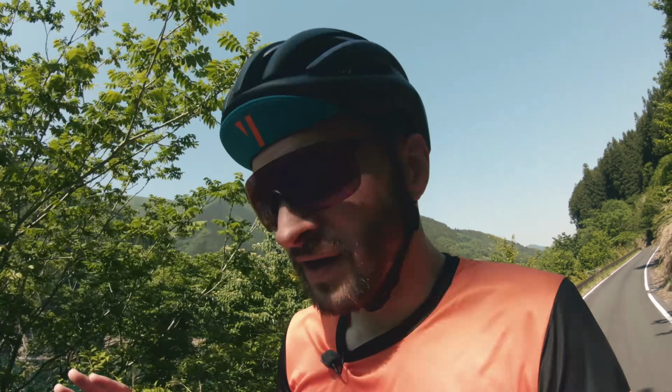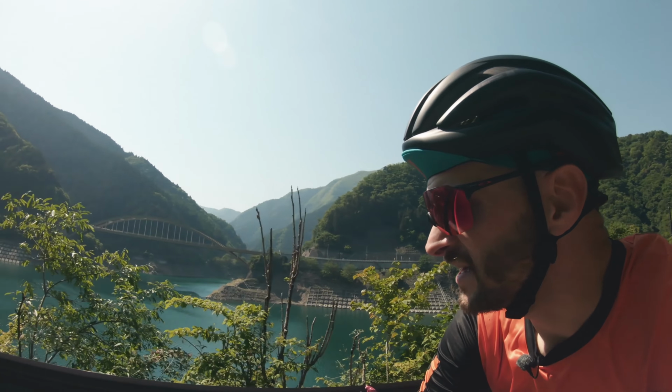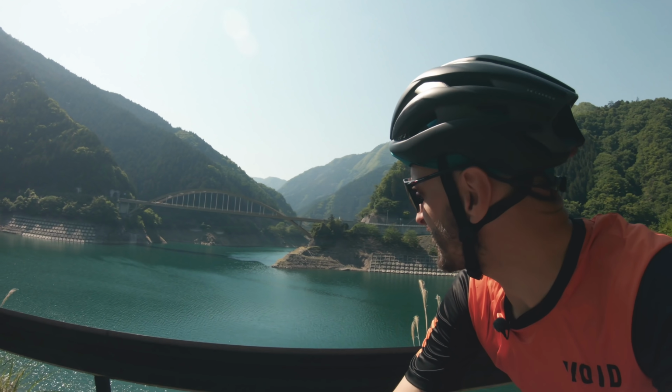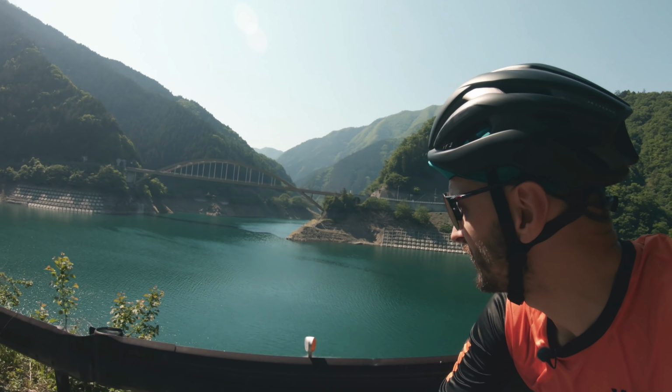This time I thought I would try to do a little bit of a flashpacking trip. So a two-day trip, camp one night, and just enjoy this amazing road. I can't get enough of this.